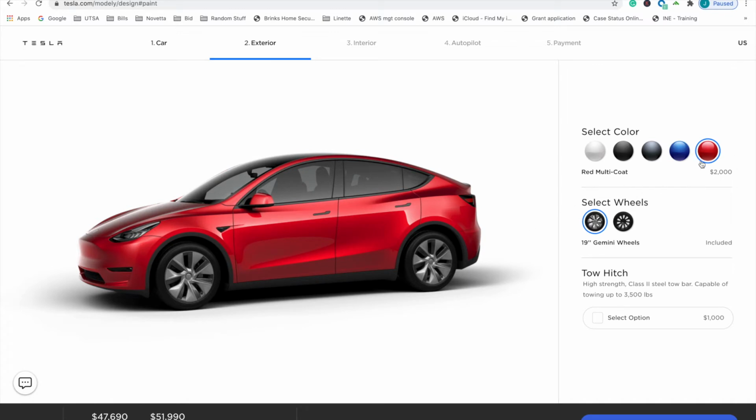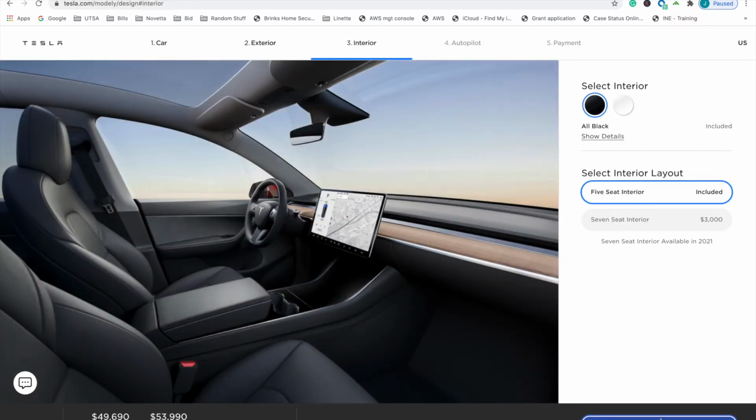And as you select the options, you're going to see at the bottom of the screen the price adding up. So for the wheels, you have the regular standard 19-inch wheels, and the 20-inch, which is an additional 2,000, as you can see here. For the tow hitch, we're not going to go with the tow hitch, so we'll keep it a red color. Let's go to the next one.